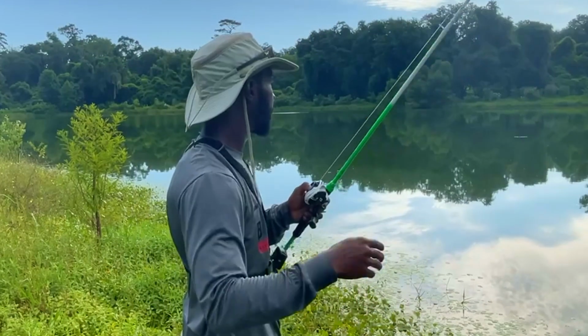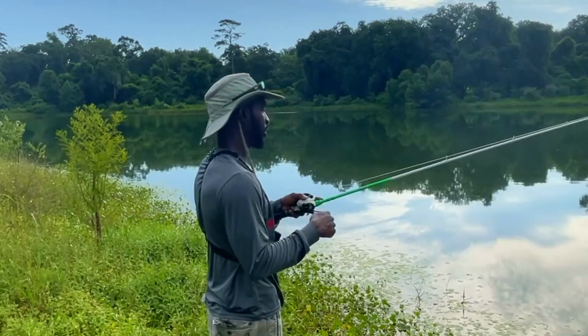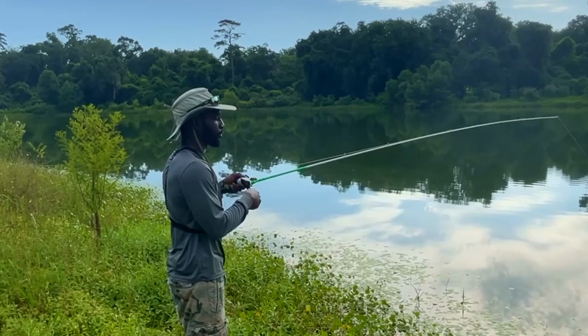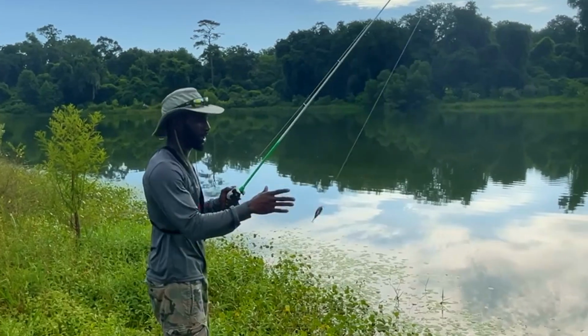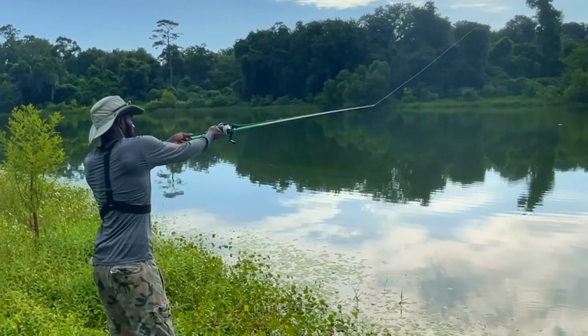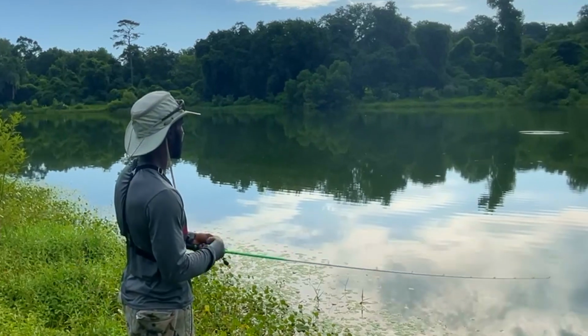I think it was schooling. Just wasted quite some time, but let's see what else we can come up with. I think that bass might be scarred for life right there. She got hooked by every single hook point on the treble hooks. Probably brought too many rods. We brought like 4 rods: 2 crankbaits, a jerkbait, and a swimbait. Now I feel like, man, this crankbait is about all we need.